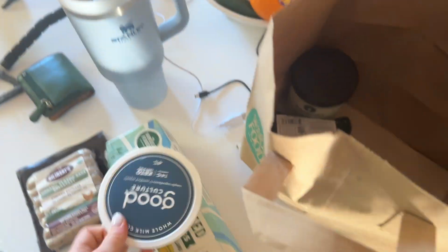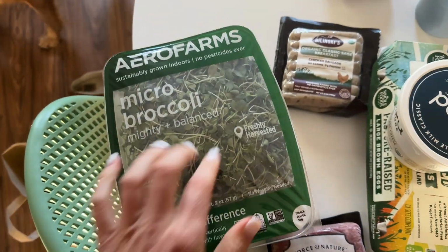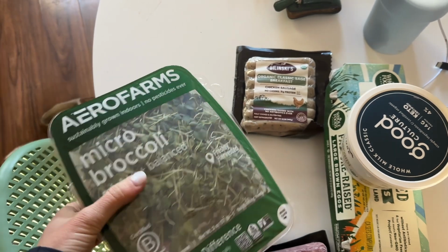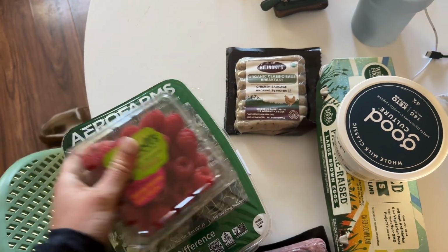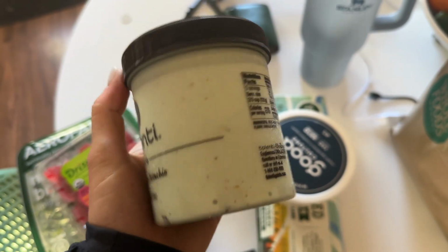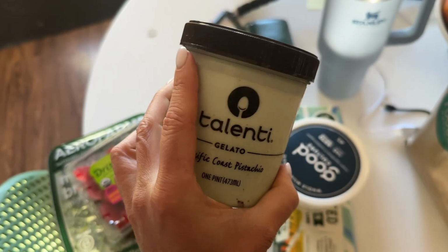Cottage cheese, some ancestral blend beef, microgreens. I haven't been getting enough leafy greens lately, so trying to up that, especially now that it's spring and they're a little bit more in season. And last but not least, pistachio ice cream. We got some protein in there.